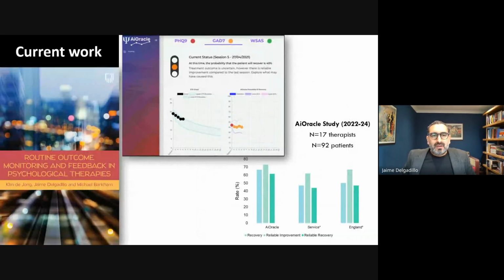More recently, we published a book to guide practitioners on what to do if their patients are not on track. And this book outlines several clinical formulation and clinical support tools that therapists can use if patients are not responding as expected to treatment. In addition, we partnered with our industry colleagues, MindLife, to develop an artificial intelligence feedback system that provides expected treatment response curves.